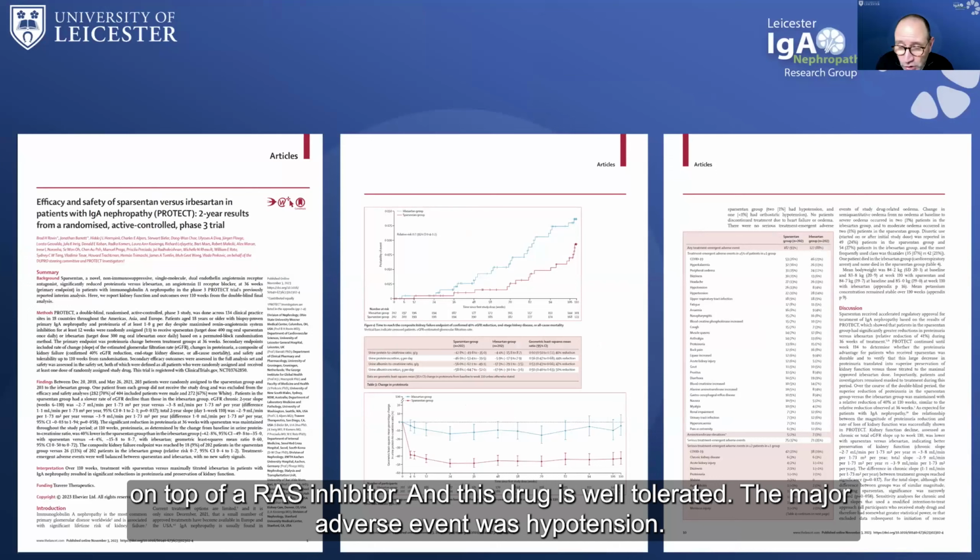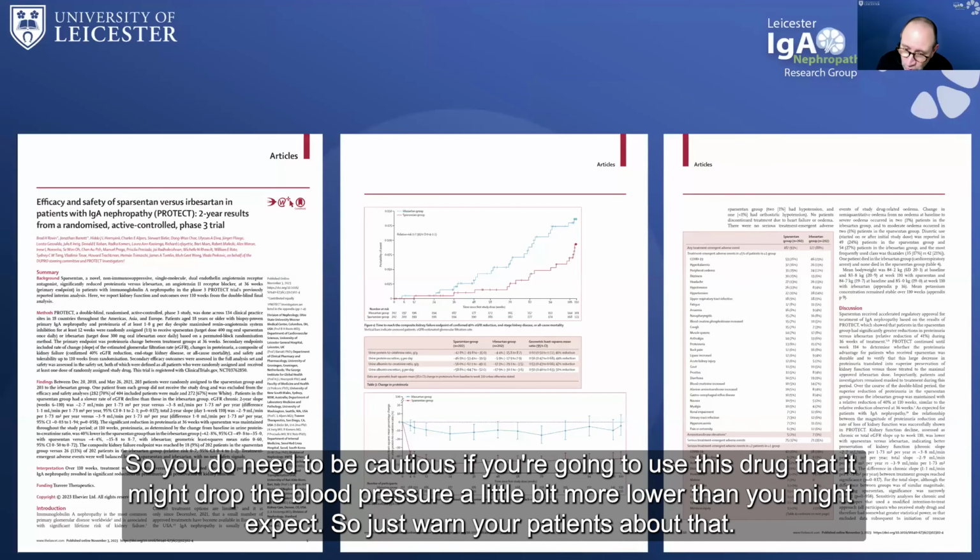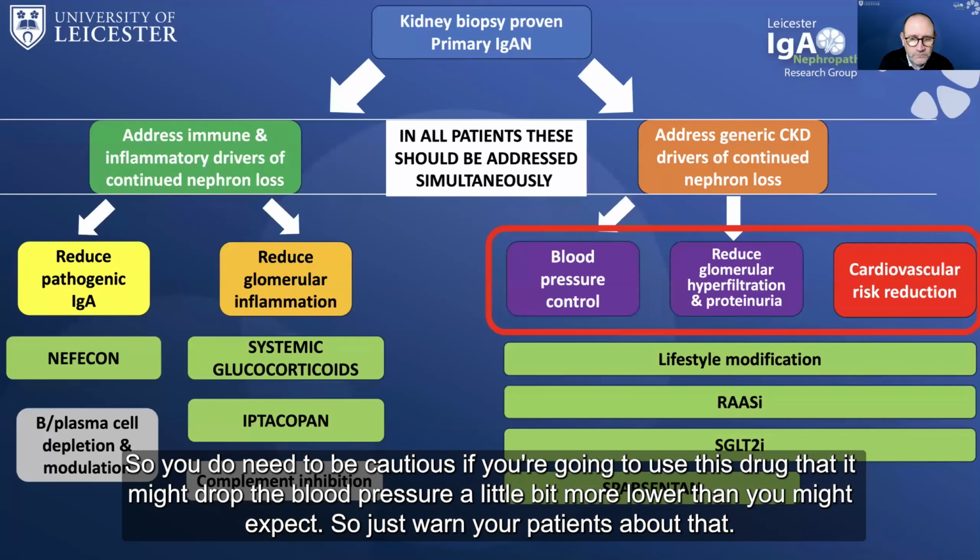And this drug is well tolerated. The major adverse event was hypotension. So you do need to be cautious if you're going to use this drug, that it might drop the blood pressure a little bit lower than you might expect. So just warn your patients about that.